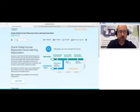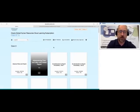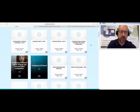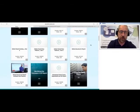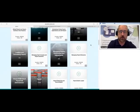The search option here is really very good. So if you're looking to focus on within HCM payroll, for example, you can search from that search option, and this will then give you all the related payroll learning that's available to you. And as you can see, there's quite a lot.